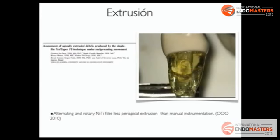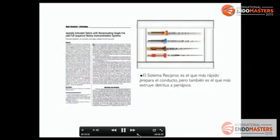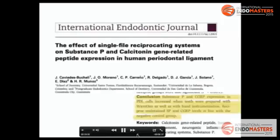This is strange because, for example, we can see another article by Sebastian Bürklein. In this article, comparing four systems, Wave One, M2, Reciproc and another rotary system, they conclude that Reciproc is the system with more apical extrusion. After Reciproc, Wave One, and then the other two rotary systems.